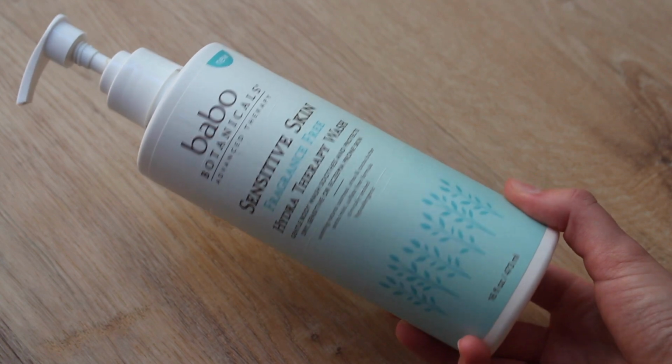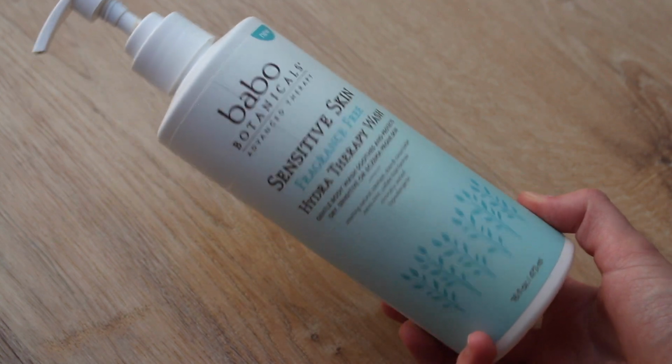And then after not enjoying that, I decided to go way to the opposite end of the spectrum and try this Babo Botanical Sensitive Skin Fragrance-Free Hydrotherapy Wash.